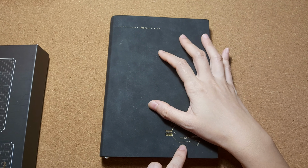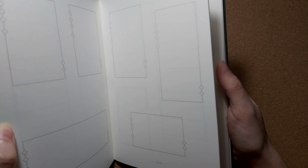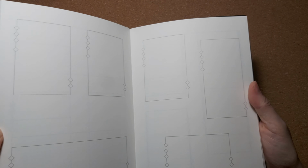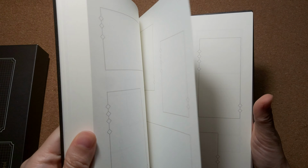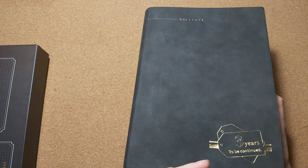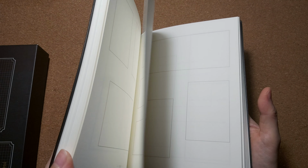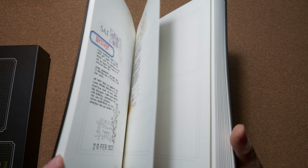I saw a lot of people buying this, and when I looked at the layout, I thought it was very unique and gorgeous. It's in box type, and they have different sizes and different patterns. So I felt that I wouldn't get bored with this. And it's 3 years, so it's not like 5 years. I thought I'd be able to keep up with this, but nope.